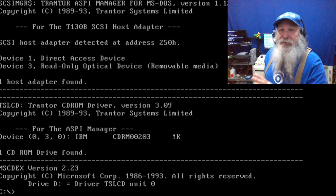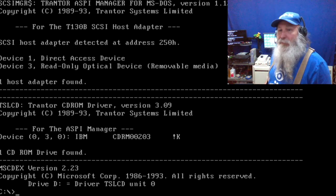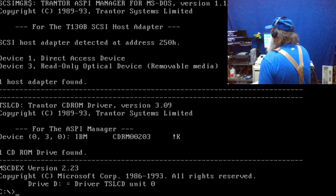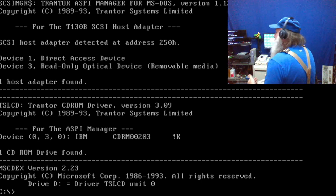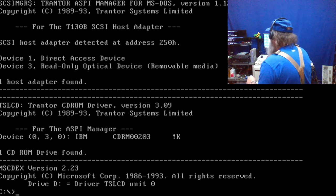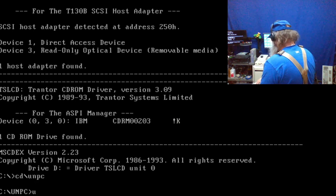But, honestly, this is the first time I've even tried this. I've heard that this is possible, but I didn't go through and try. We've got the keyboard effectively on port 2 now and the mouse on port 1. I had the keyboard on port 1 before and the mouse on port 2. So we're going to change directory to the UNPC program. And we're going to run UNPC.